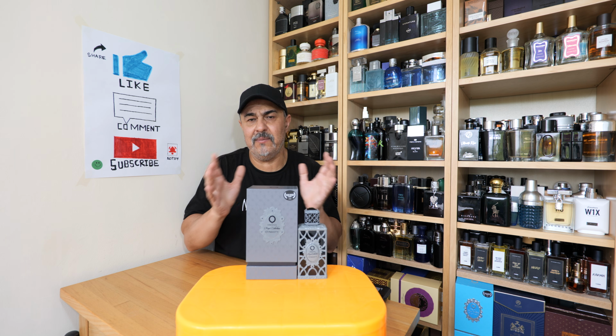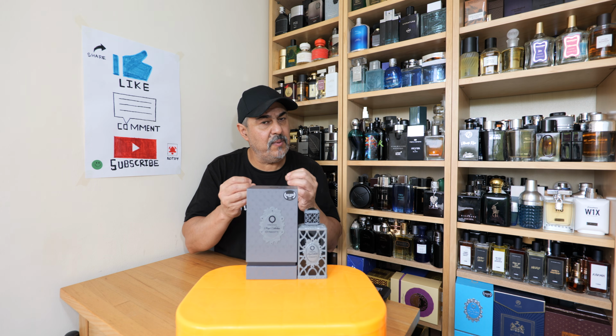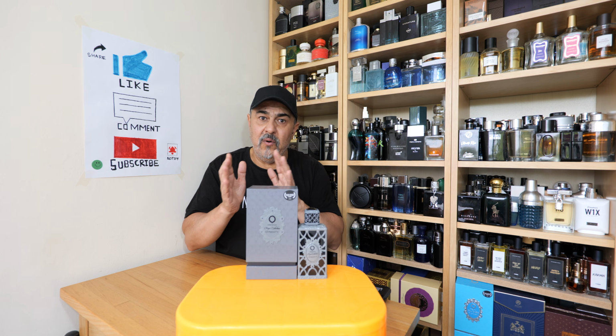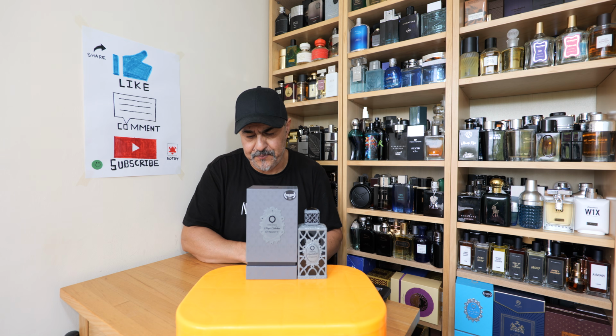The perfume is absolutely gorgeous. I am mesmerized by the quality of this perfume. The quality, this is the first thing that hits you. Super, super quality. Almost everything in this perfume is natural. Either they're all natural or the majority are natural in here, which makes it super, super delicious.